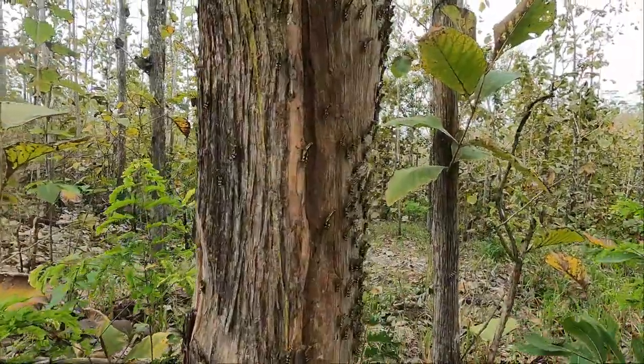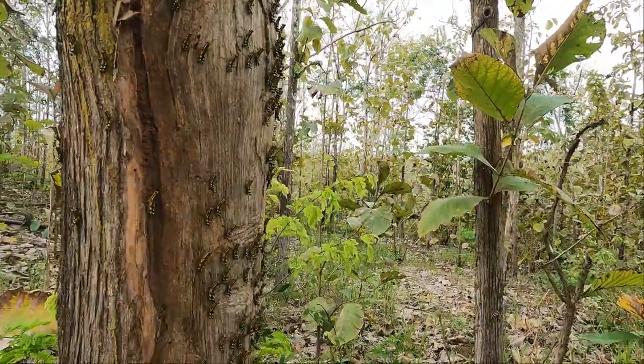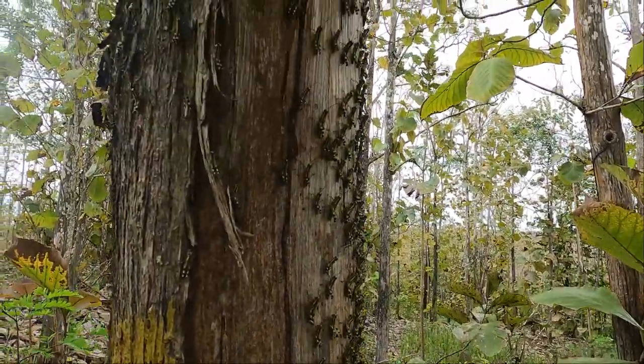Grasshoppers, yeah. So guys, these are grasshoppers. So they literally sound like raindrops.